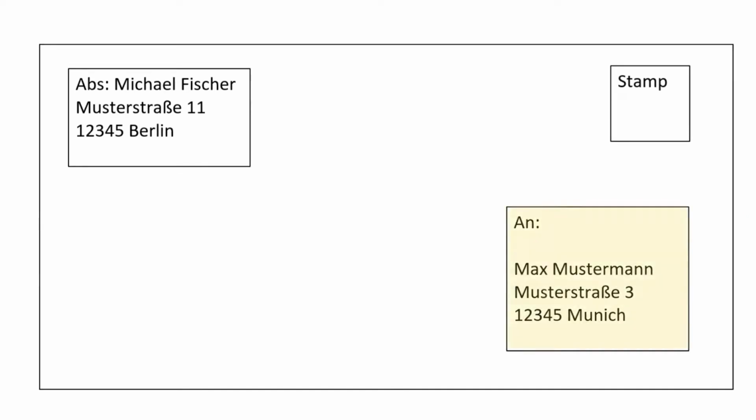You can see at the bottom right-hand corner, this is the recipient address, and on the top left-hand corner, this is the return address. I write "An" here. "An" means "to", so that you know this is for the recipient. And here I write "ABS", Absender, so that you know this is a return address.